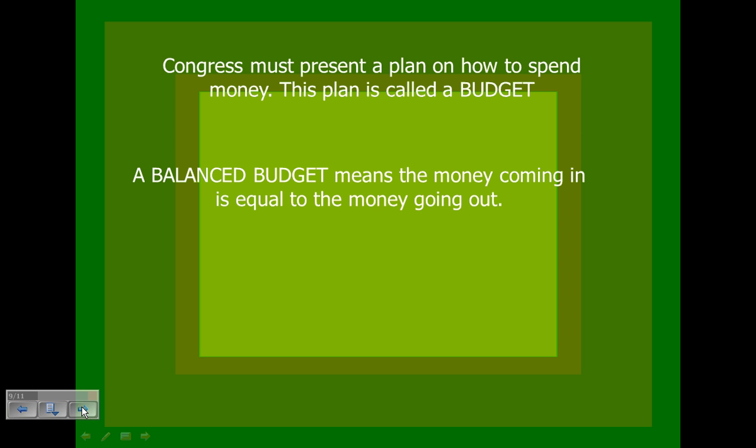One of the goals of the government is to have something called a balanced budget. That means the money coming in will equal the money going out. It means you're not spending too much money. You only spend what you have. It's a very great goal to have, but one we can't seem to do. We are trillions, if not more, dollars in debt.